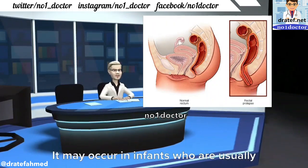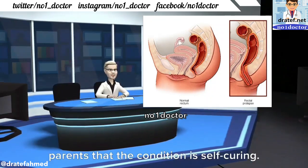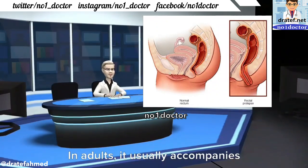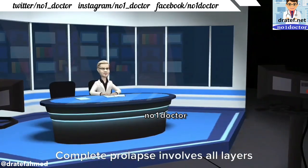It may occur in infants who are usually otherwise perfectly healthy. Treatment of these babies requires nothing more than reassurance of the parents that the condition is self-curing. In adults, it usually accompanies prolapsing piles or sphincter incompetence, and may present with pruritus ani.